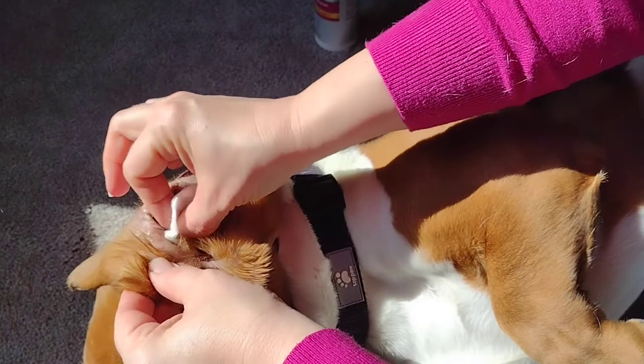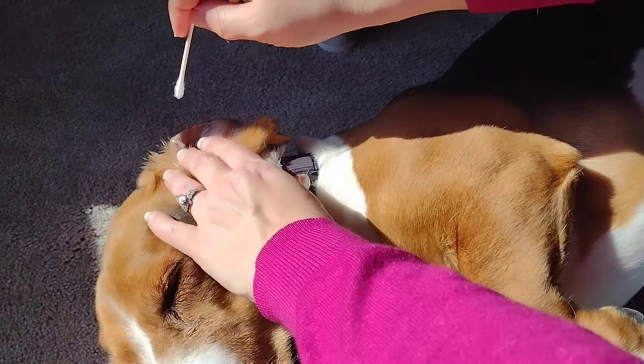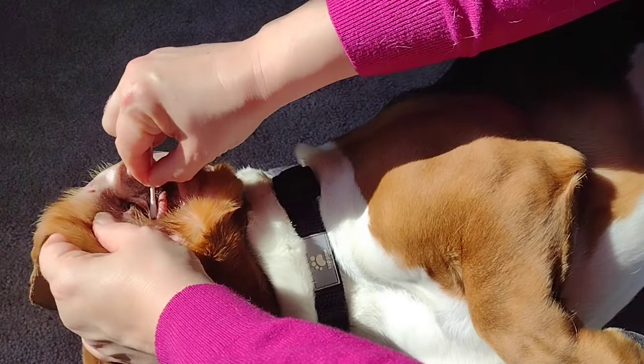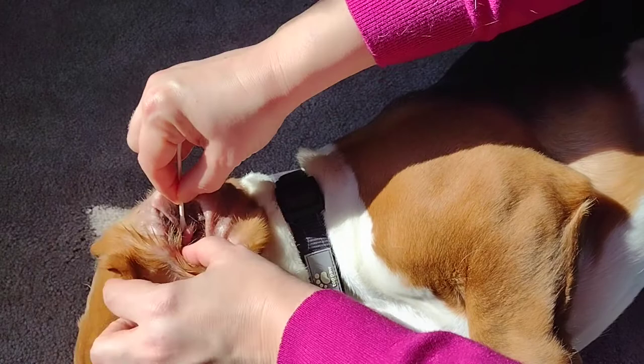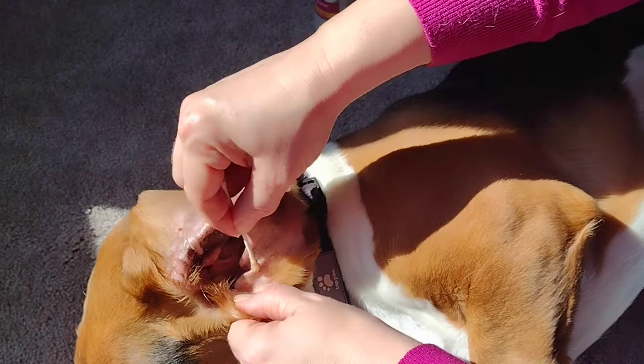Now there's a lot of nooks and crannies and crevasses, and it's easy to miss wax. So when I'm done wiping, I take a Q-tip. Now be very careful, I'm not putting it in the ear canal. What I'm doing is going along the outsides, because there's little areas that wax likes to hide. Oh yeah, he loves that. He starts groaning. And again, I'm not in the ear canal. I'm just going around the outsides of the ear. I'm making sure I get as much wax out as possible.